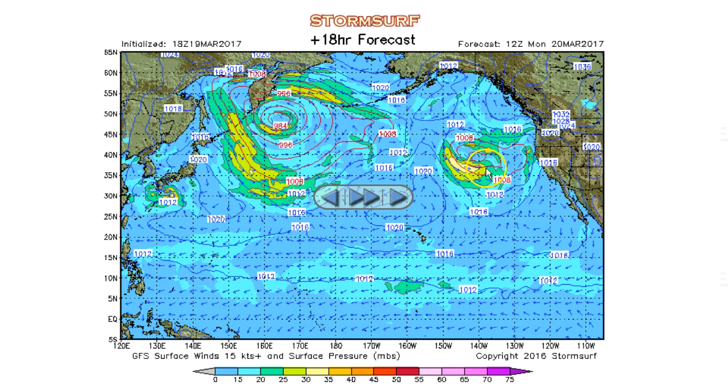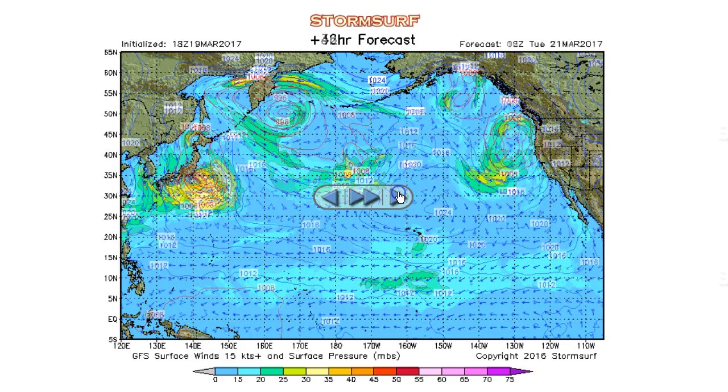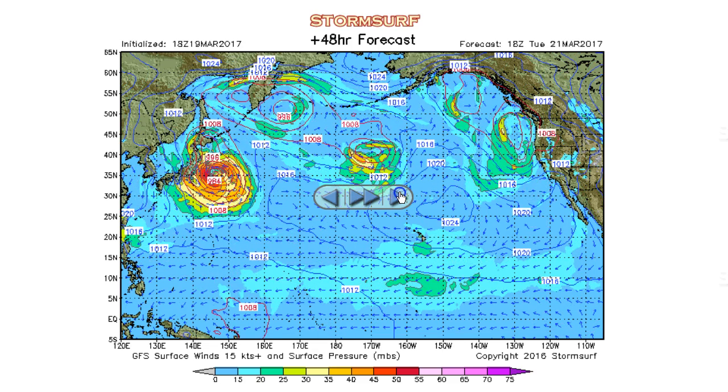On Monday, 30-knot winds. Now notice the fetch is mainly aimed here at Central California, even down into Southern California. Very west-angled swell possibly could result. Anyway, keep on rolling into Tuesday. This system moves onshore. The broader system in the West Pacific fades out. But remember, there's a new steep trough building over Japan. And sure enough, bingo. Here we go.